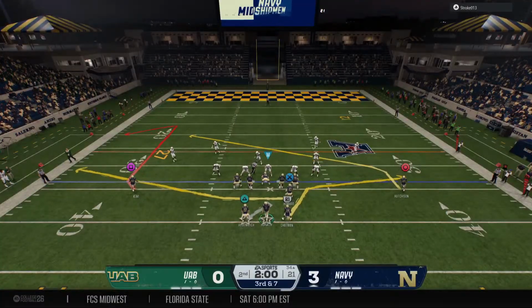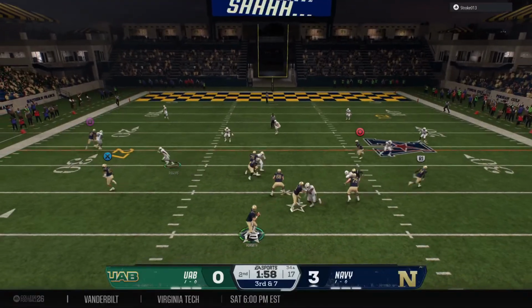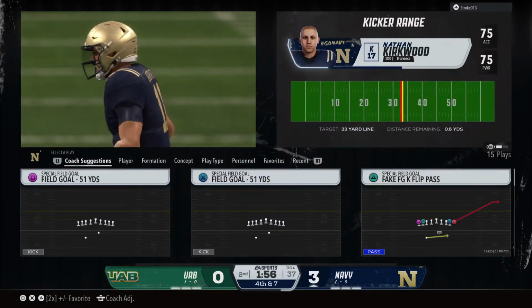Navy needs to come up with a big play on 3rd and long. 29 Philly. They'll run play action. And that's incomplete. A defender all over him. Knocked the ball to the ground.